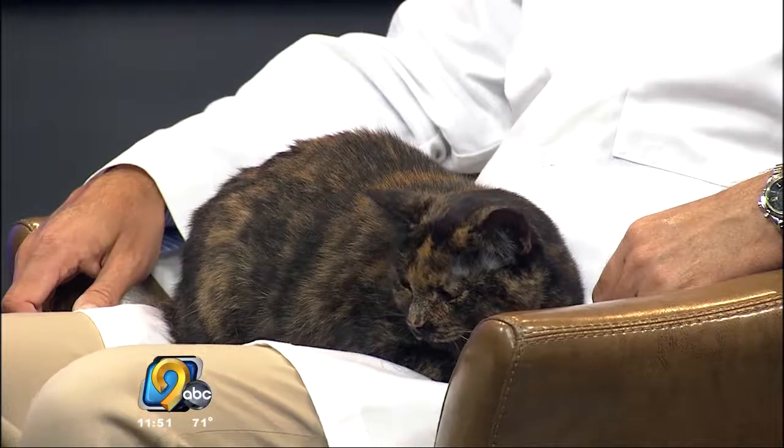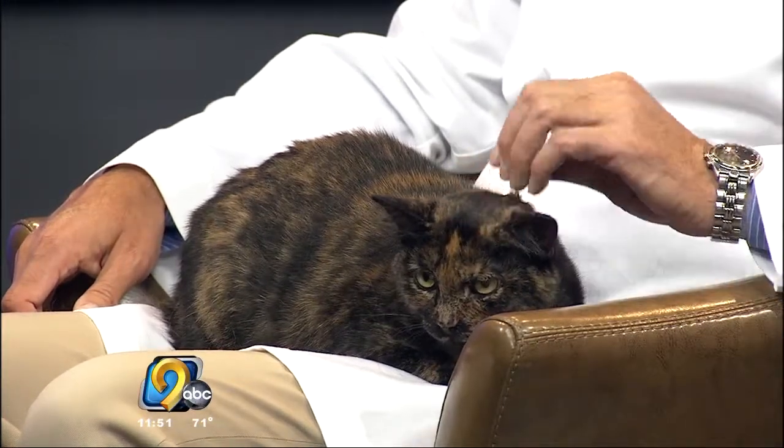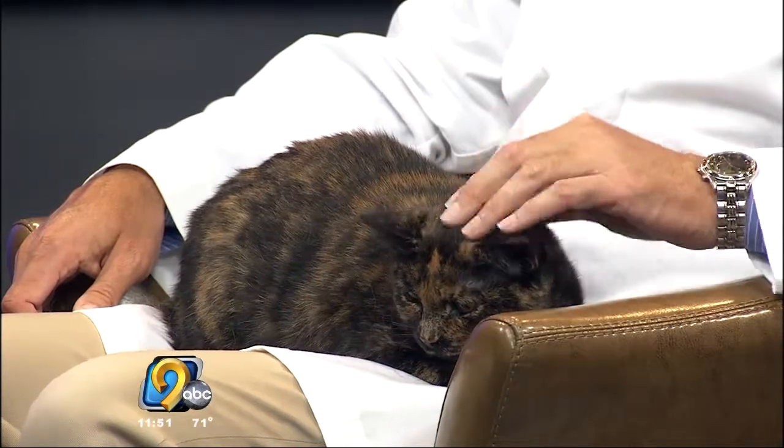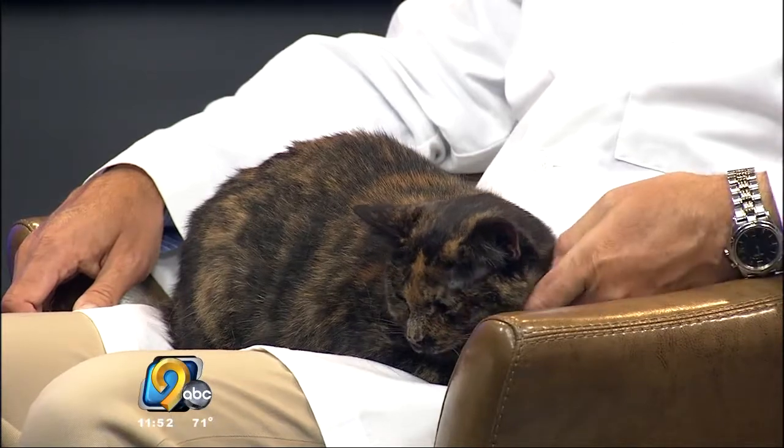This is Pria. She's from the Cedar Rapids Animal Care and Control. She's a young spayed female adult cat, between 2 and 4. Okay, and she seems really chill. And she needs a home, and she's really a nice kitty. She purrs real loud. Absolutely.